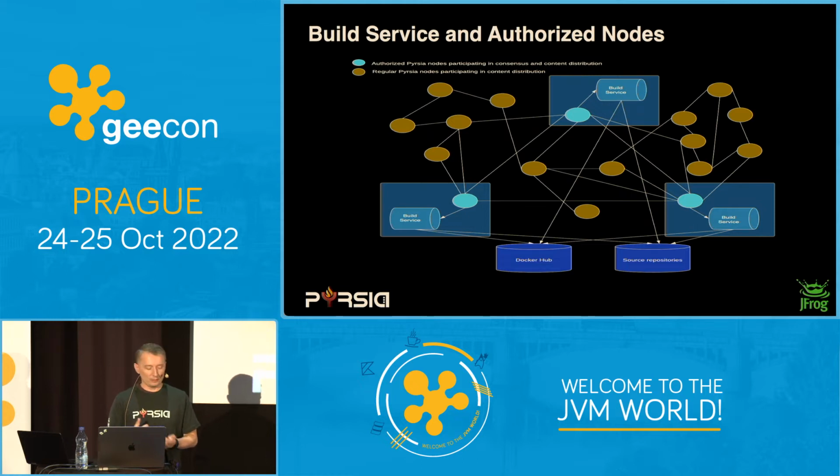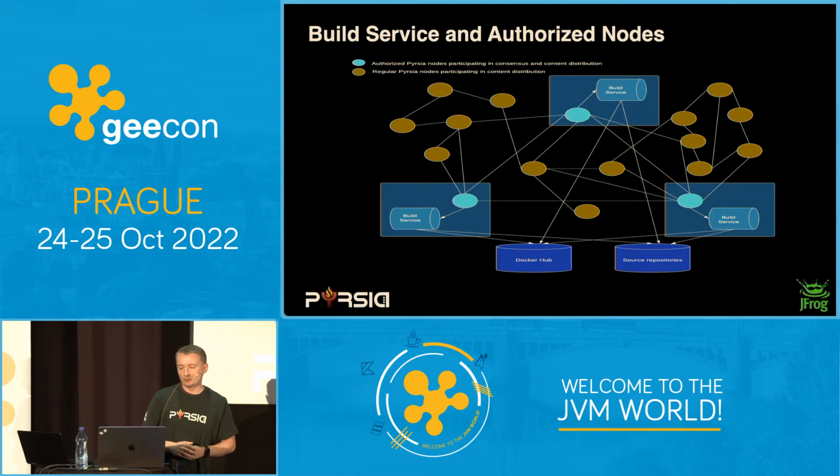Build service is a very broad concept, and it really depends on what package type we're trying to add to the Pyrsia network. So in the case of a Docker image, we will try to, for example, build the Docker image from scratch, or if we can't, then we will default to Docker Hub. In the case of Maven or Java packages, we literally try to build from scratch, and I will explain why we do this, because this is very important, and that's where the word trusted kicks in. But if we can't build it, then we will default to a so-called trusted repository, in this case, Maven Central.